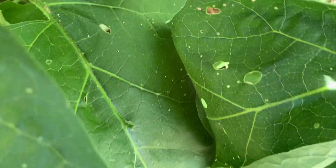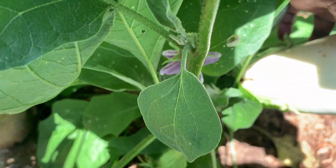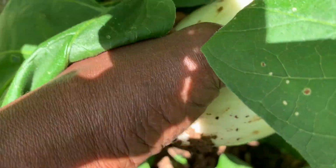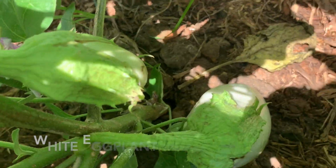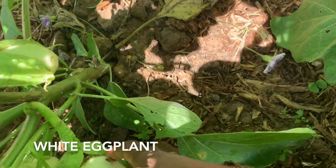Ooh, look at the white one. Oh my goodness. Oh, this is another big one. Oh my God, look at it. Yeah. Let me get to it. All right, let's see. Look at this. This is the white eggplant. It is so big. Oh my God.